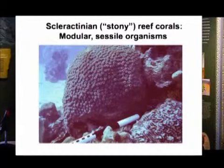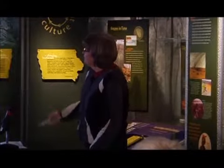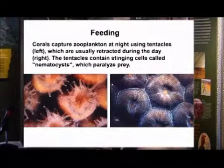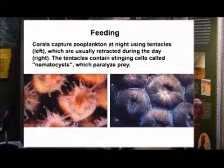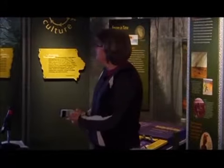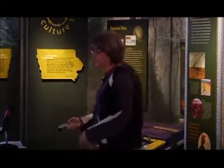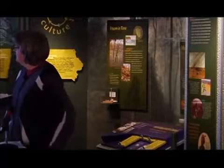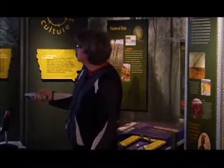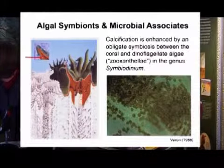These are the individuals consisting of these cylindrical shaped structures with the central mouth surrounded by tentacles, and those that build reefs tend to be colonial. 99% of them are colonial and live in colonies such as this one. The members of the colonies are functionally and morphologically identical. However, I should point out that these organisms are highly phenotypically plastic. In other words, they change their morphology in response to the environment. And so their morphology is highly variable as well.